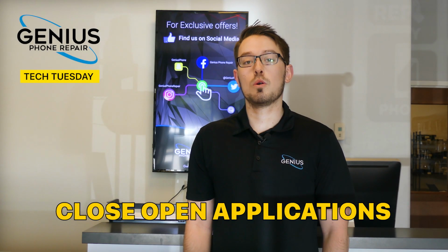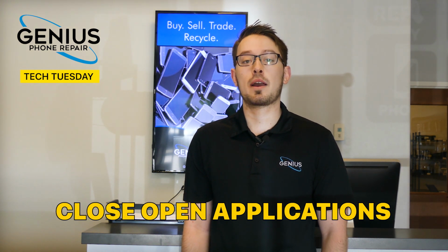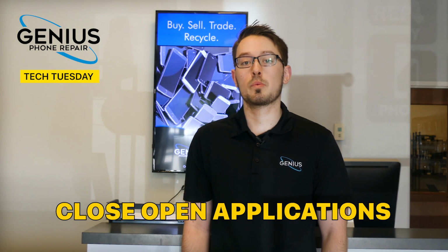First, you can be sure to close open applications. Modern smartphones allow applications to run in the background. Most smartphones allow you to close these applications, which will slow the rate at which your battery degrades.